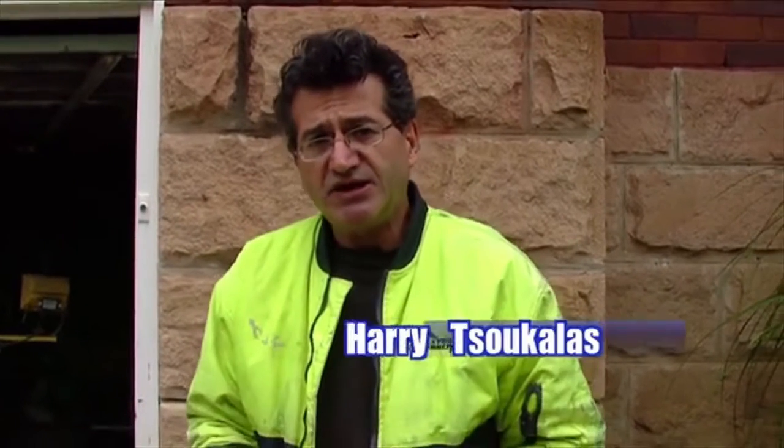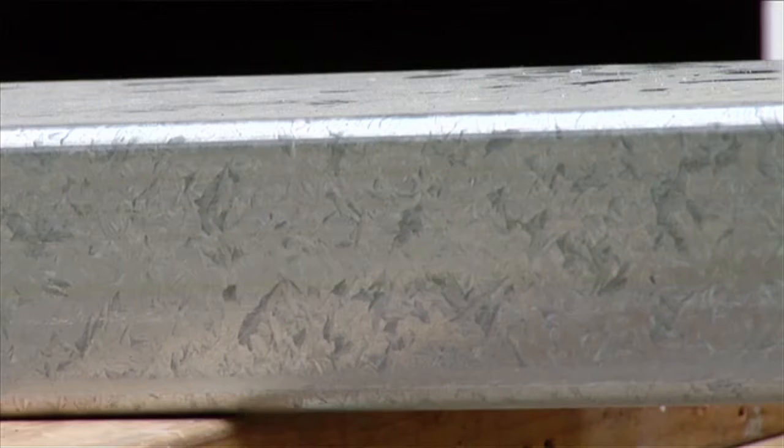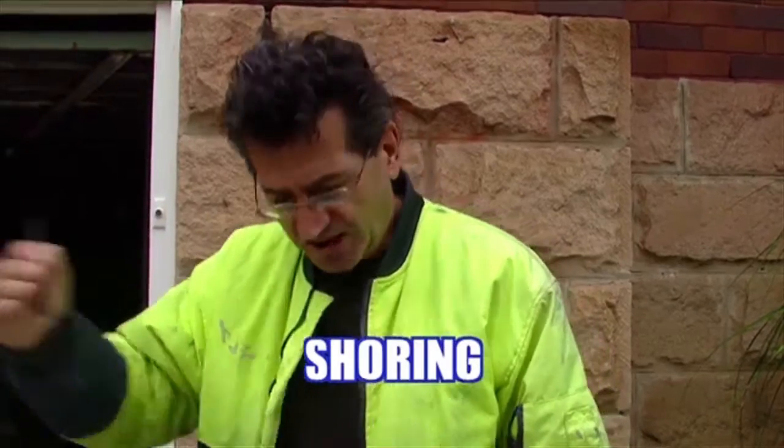What I'm doing here today, I am just cutting this purlin, which is made out of steel. We're going to see how we're going to use this in a job doing shoring, S-H-O-R-I-N-G, supporting some excavation sites basically. But what I'm doing here now, I'm cutting it.